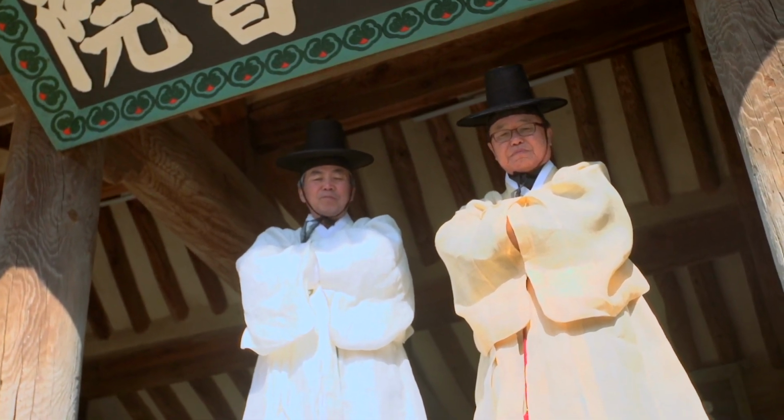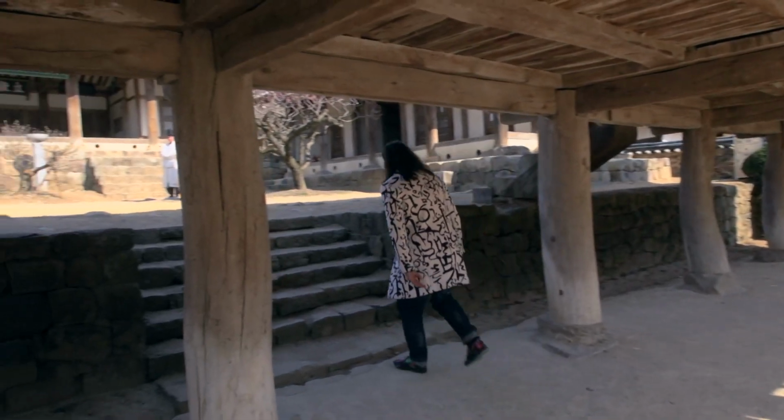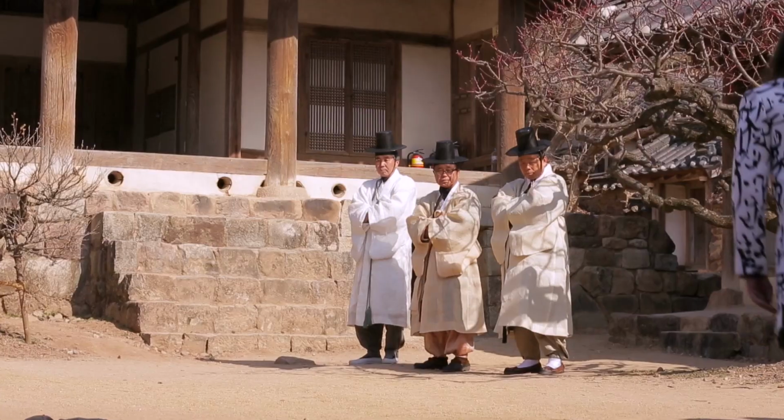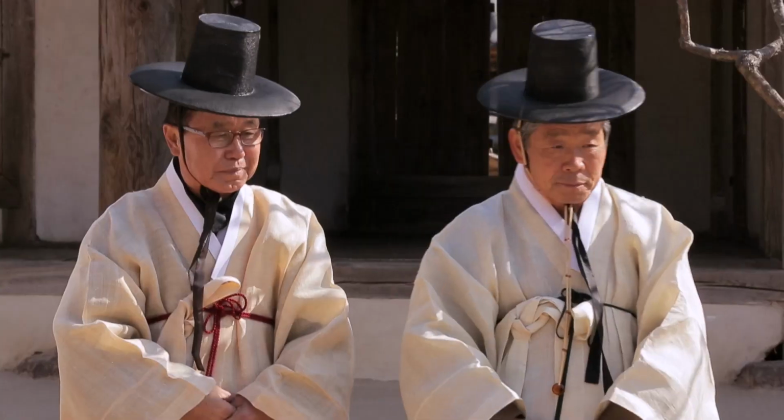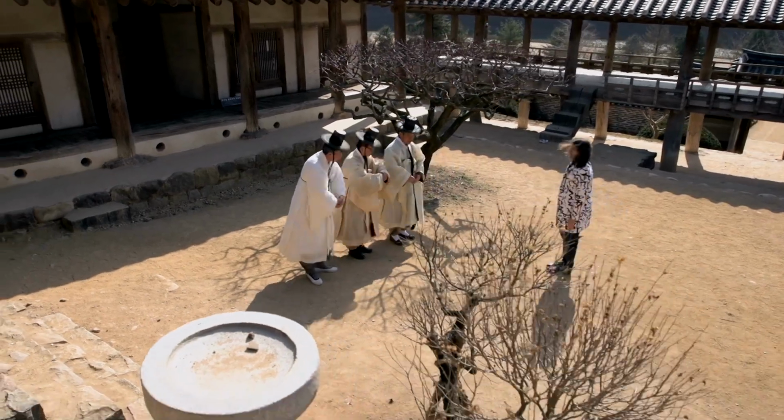These men have come to meet me at the Byangsan Traditional School of Confucianism, established in the 16th century. They seem to resemble somebody. The actor under the mask of the scholar was wearing similar clothes.